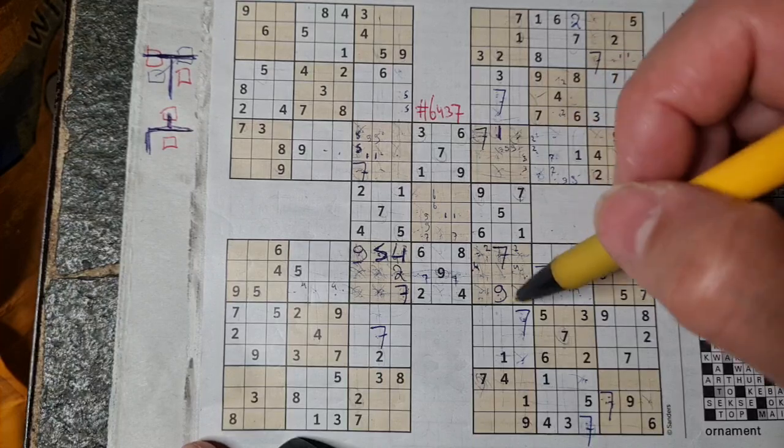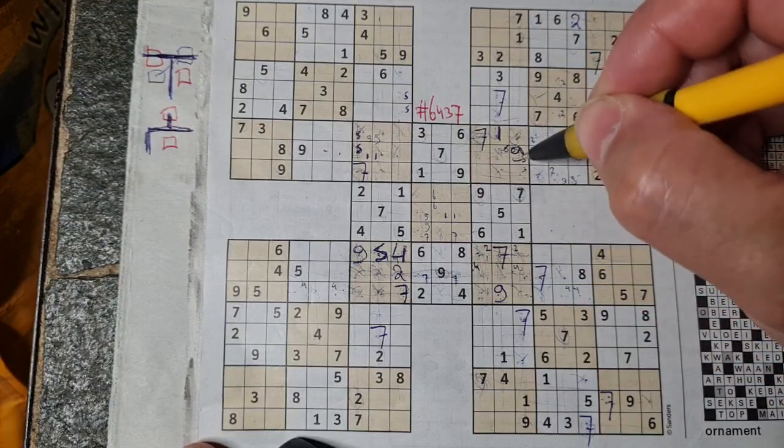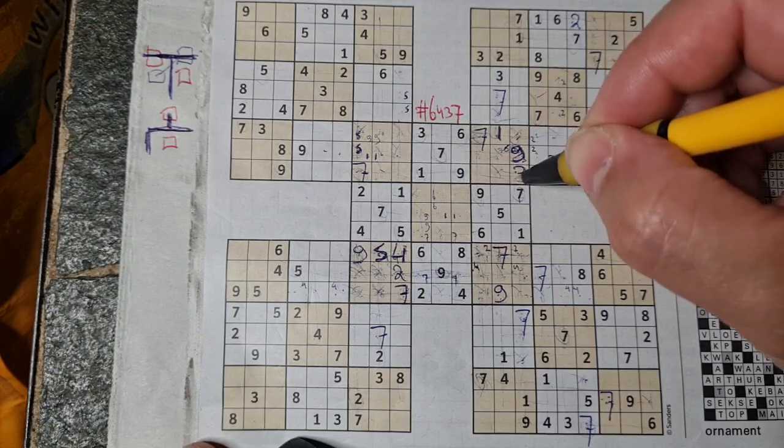I marked those 2 boxes earlier with a 9. We have a 9 now in this column, so no 9 there. 9 supposed to be there. And I've eliminated the 3, so the 3 goes there.